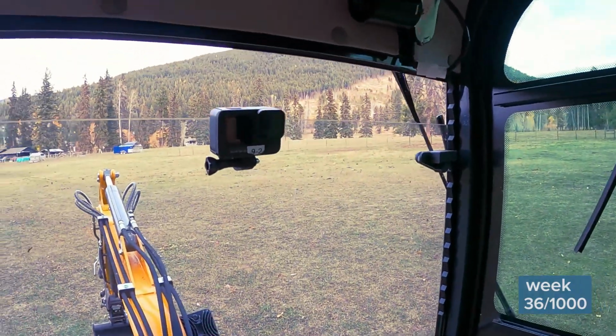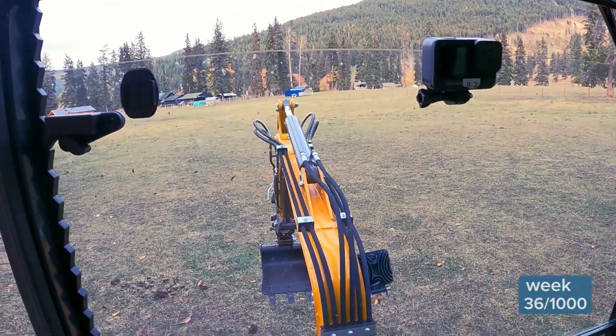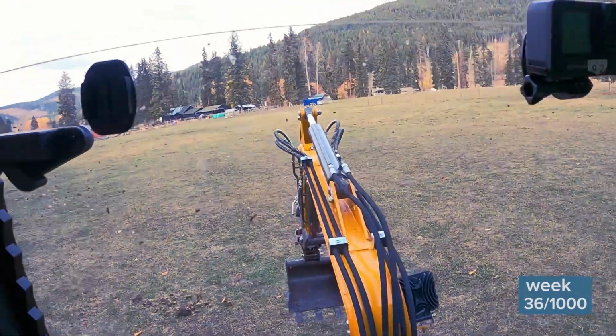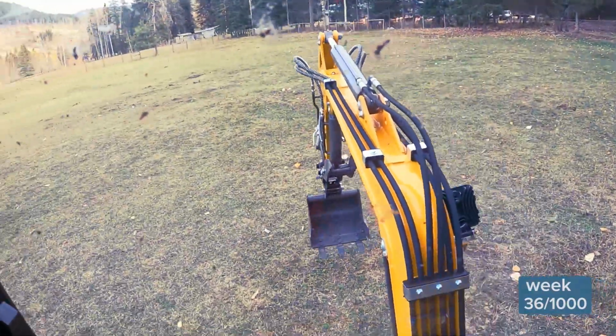Hey, I've heard a lot of complaints about the little Chinese excavators hitting North America with only one function being available at a time. Meaning, if I go to move my boom, I cannot at the same time do something else, like swing the house around, for example. Well, I'm only at half throttle, and this is doing just fine.